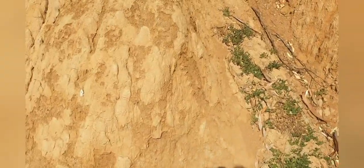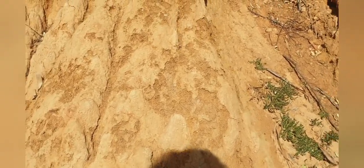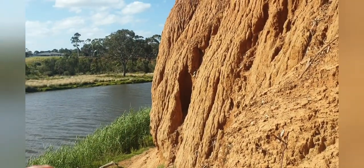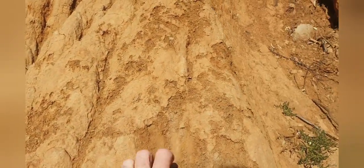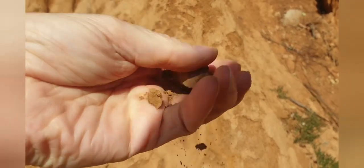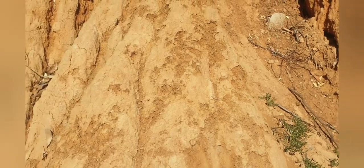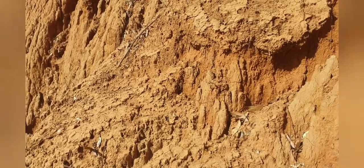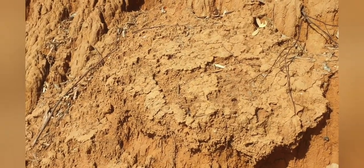When I say it's not consolidated, I mean it's not in a hard matrix like you'd usually find in a sandstone or a mudstone, especially from the Silurian, which is a deposit you find more inland. But this, I can break it apart with my fingers. So this is a loess. And as it's been deposited 10,000 years or less, any of the fossils that you find in this will most likely still occur in this area.